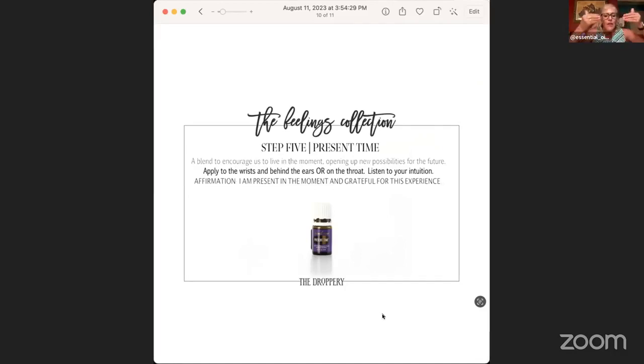So once you can be in the present, you can go forward. If you're living in the past, it's like having that emergency brake on. You can't go anywhere. So that is number 5 of our protocol. Last but not least, we have number 6 of this Feelings Kit. All these oils are in that one particular kit. And I did some of the math on the kit. Let me go ahead and give that to you guys.